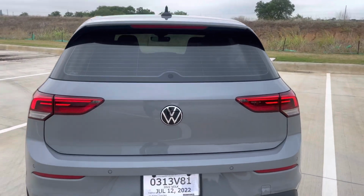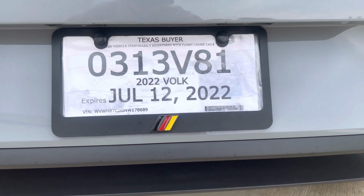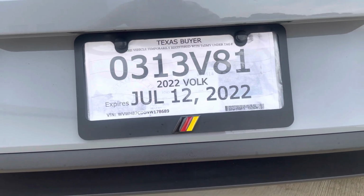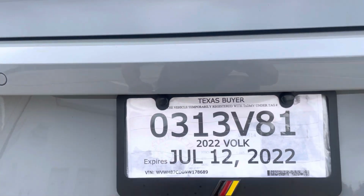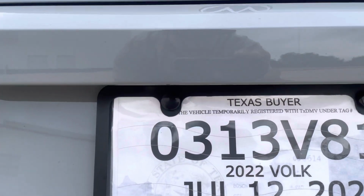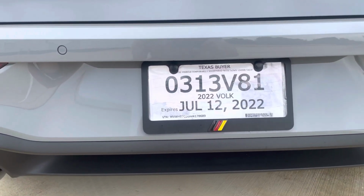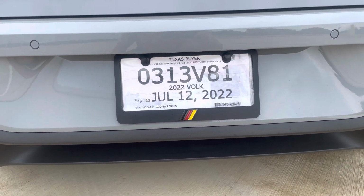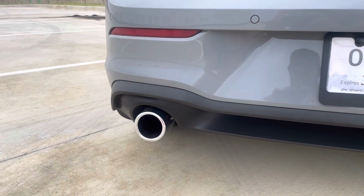Now, also I got a little license plate bracket. I got this from Amazon. It has that German badge. I had that on my GLI before, but it's like a hard metal type of thing, and it also has the covers for the screw. So I think it just looks really sharp, and obviously, you know, not pay your respects, but show the tribute to Germany as being the manufacturer of these cars.